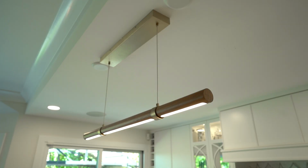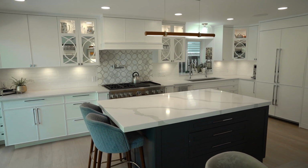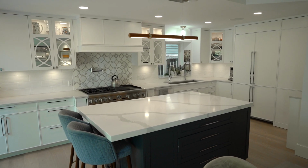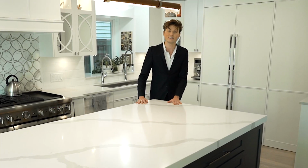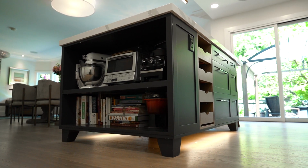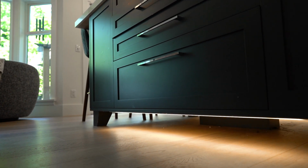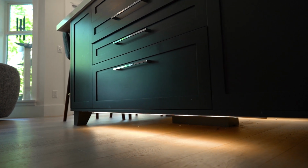Let's start with the kitchen. As you can see, we have an incredibly generous sized island. It's the gathering point, it's the focal point, it's where people want to be in a home and in a kitchen. And as this renovation was completed, the island was specifically designed to be like a piece of furniture. And you'll notice these little legs on the bottom, as well as incredible under island lighting illuminating the floors.